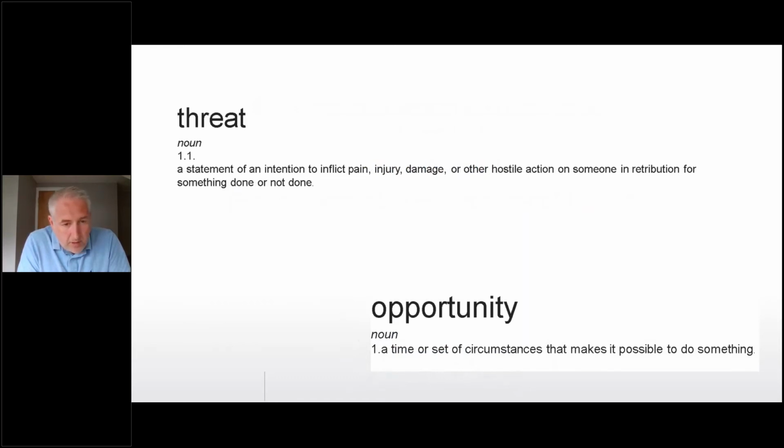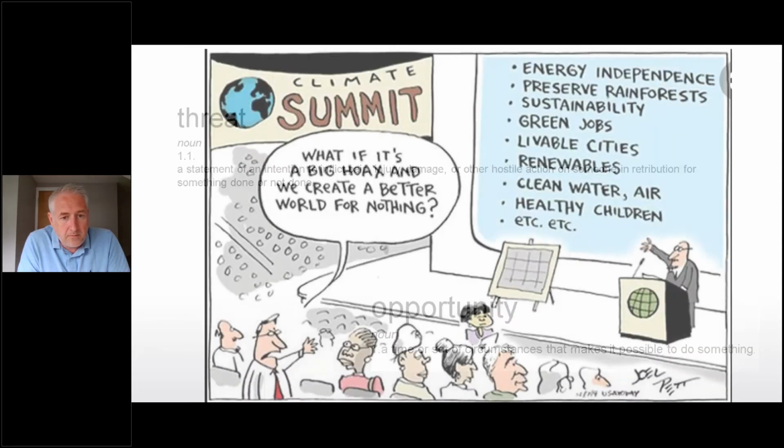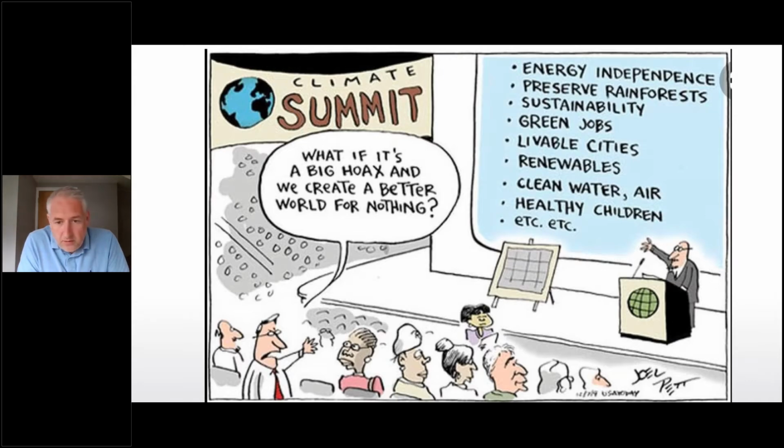So we've heard quite a bit about the threats and so on, and some of the opportunities. So here is a quick take on the water source aspect of this. This cartoon is from 2009, I checked the date, and it's still true. We're still not quite past this being a big hoax, but I think the aspects on the right-hand side have certainly been touched on by many of the speakers already today. It's a nice little reminder that it's a very broad topic.